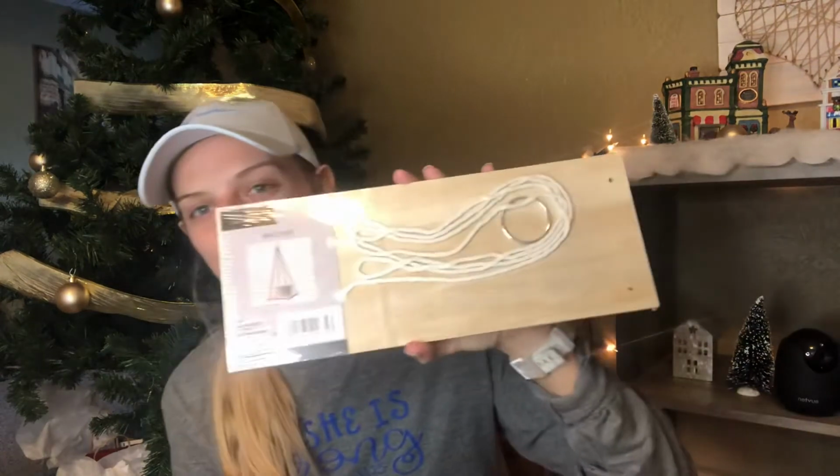As if Dollar Tree couldn't blow our minds anymore, I found this wall shelf. I am speechless, obviously. I don't know where I'm gonna put this. I told my husband when I came home, I showed this to him, and he's like, so who's that gonna be a gift for? And I was like, myself? Like, I'm not giving this away.